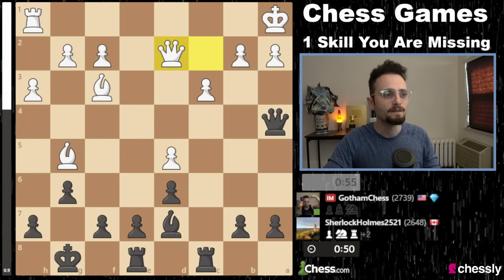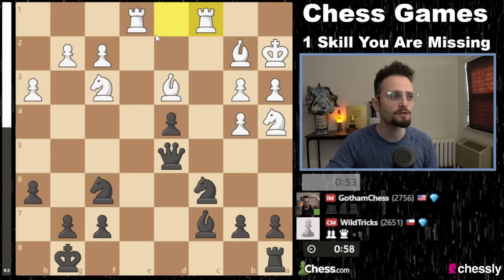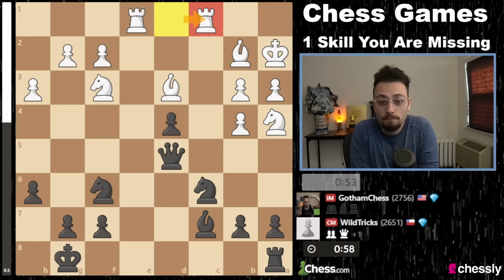All right. Now, another example I have for you. I was playing white in this game. My opponent was playing black. I just played the move rook to c1. So your opponent plays rook c1. What's the first thing that goes through your head? Is there a threat? Is there anything that my opponent can do to me? Is there anything? Anything, right?